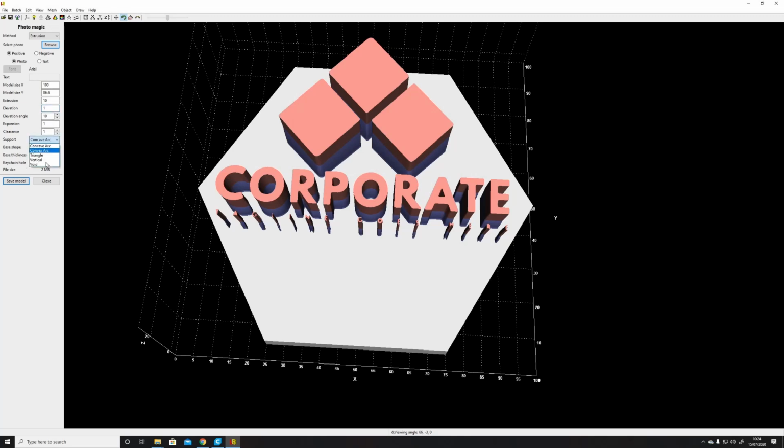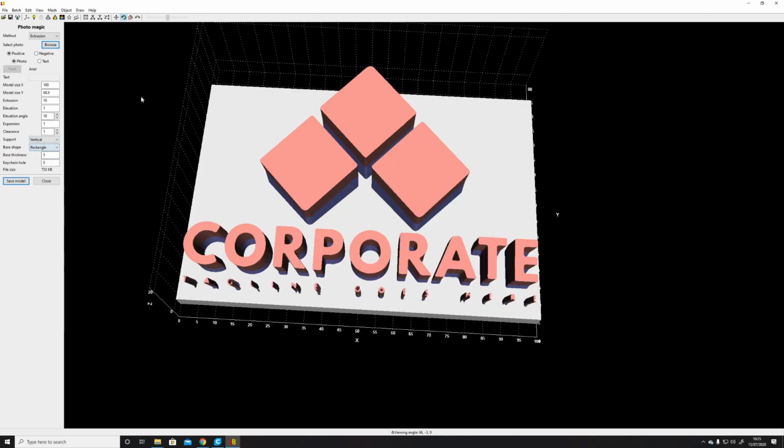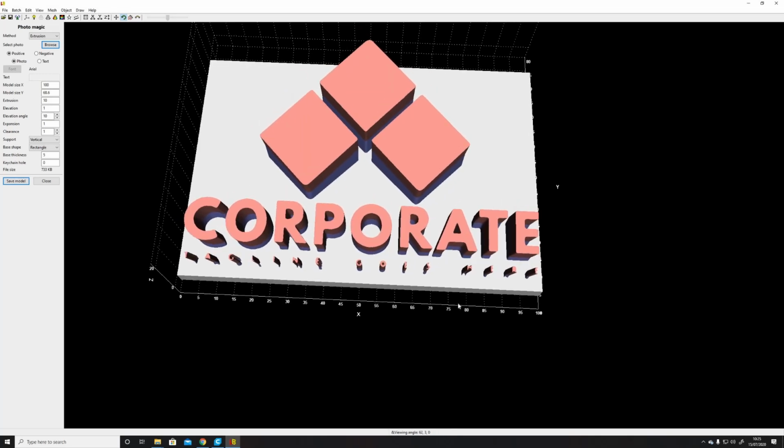I'll leave that to vertical, and I'll change that back to rectangle. Right, there we go. Now that's the logo, and as you can see, it's perfectly usable as it is.